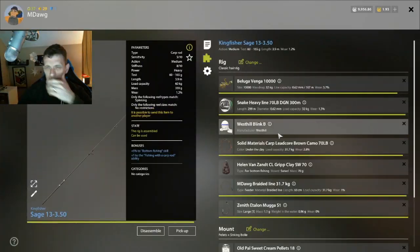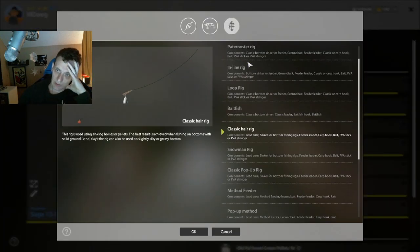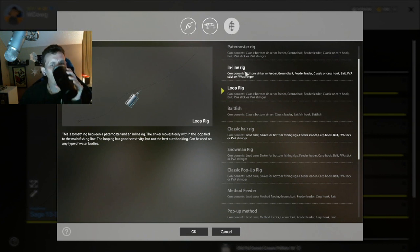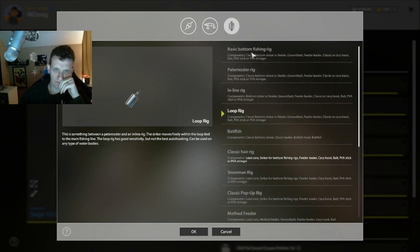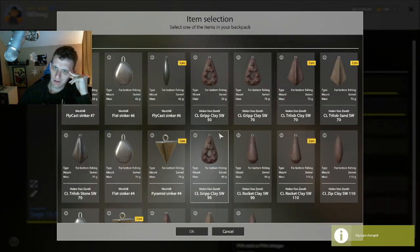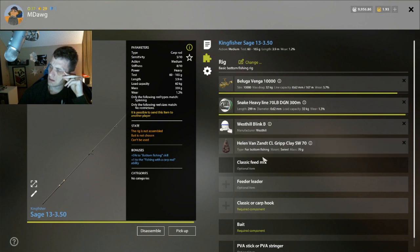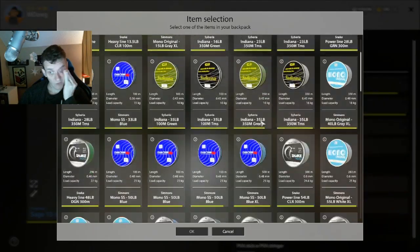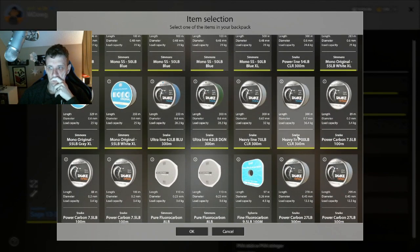All right, so we want to go to, let's see, we're using night crawlers. So again, same kind of thing. Do we want to go loop rig or inline? Oh, basic bottom, really? I guess that's a good point, since we're just doing night crawlers. Alright, we're going to go with a little bit overloaded. We'll go 36.